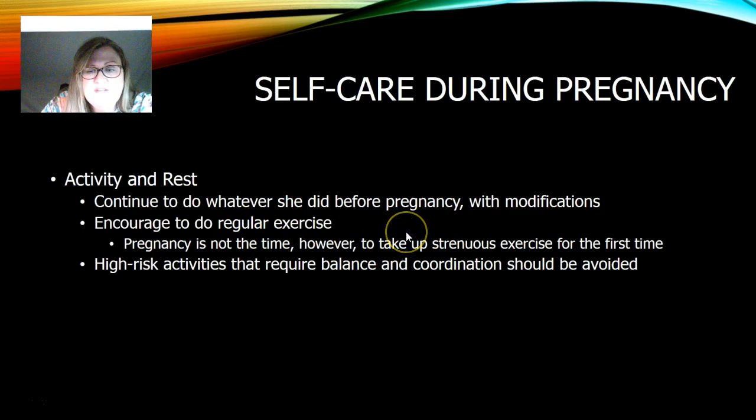Activity and rest. You can do what you were doing before. We encourage exercise. If you're very physically active, great. Just don't lift over 20 pounds. Try not to ever get out of breath. So you might have to curtail it just a little bit. And don't get too hot.